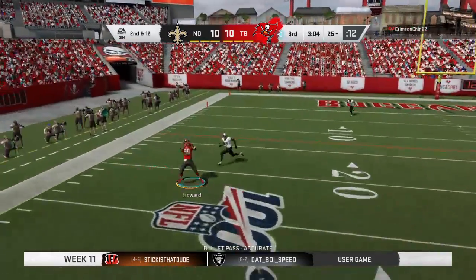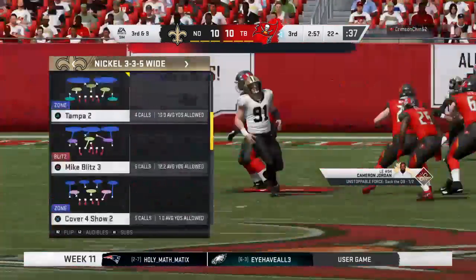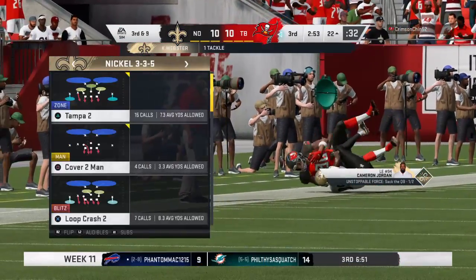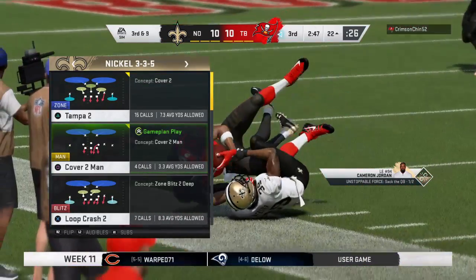Winston out to the left there and complete to Howard. Only 3 yards on the catch. It's 3rd down. Well, they're unable to convert that into much, but it's never a bad idea to try to get the ball into a tight end of his caliber's hands and see what kind of disruption he can cause.